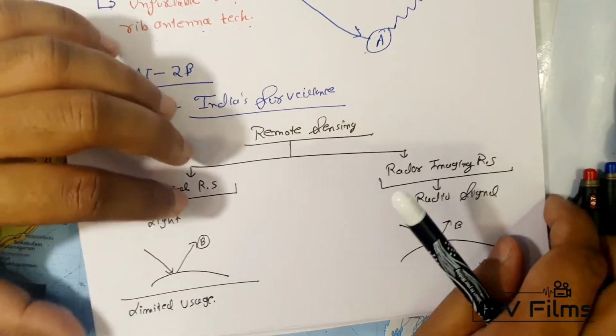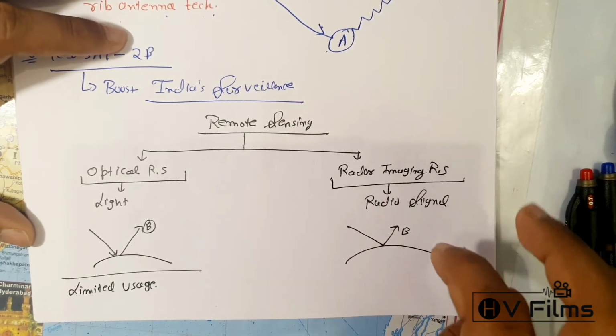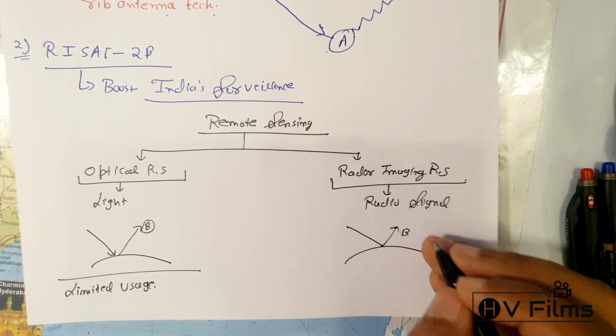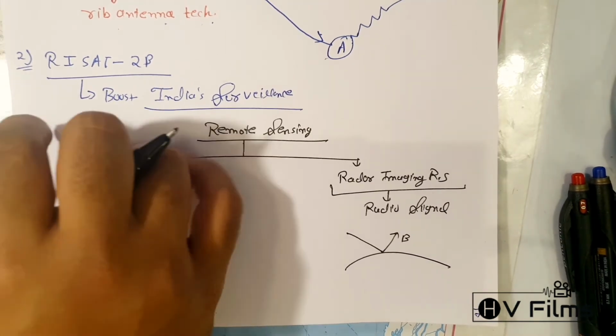Apart from that, the radar imaging, a remote sensing satellite, it can be used both in the day and the night, even if there are cloud cover or the rain. So this one is much better. So that's why the RISAT, having a radar imaging satellite, can also sense during the cloud cover or the rain itself in the night time. So this is mainly about the RISAT satellites.